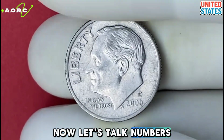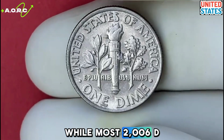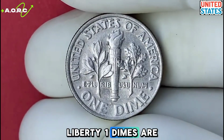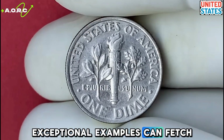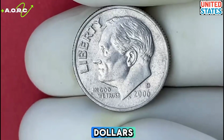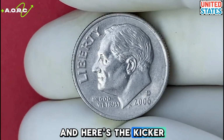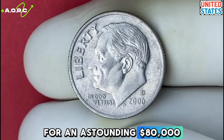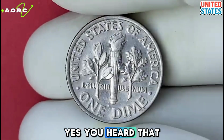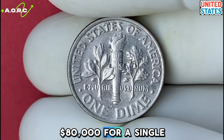Now, let's talk numbers. While most 2006 D Liberty 1 dimes are worth their face value of 10 cents, exceptional examples can fetch hundreds or even thousands of dollars. And here's the kicker: one of these dimes was sold at auction for an astounding $80,000. Yes, you heard that right, $80,000 for a single coin.